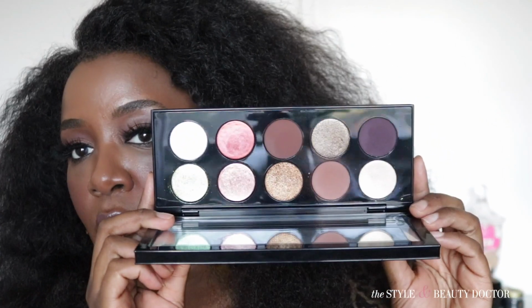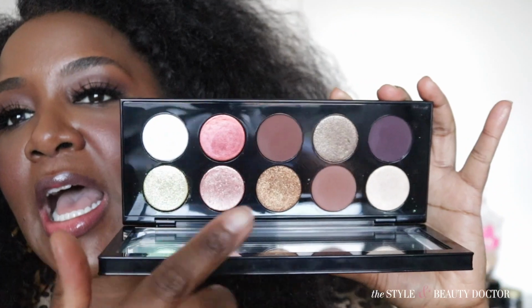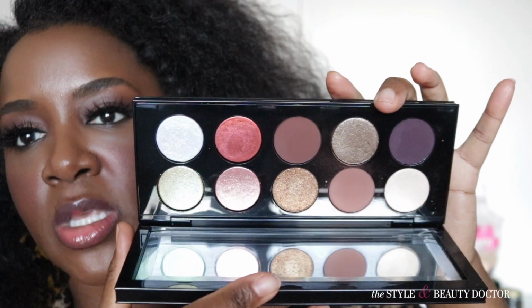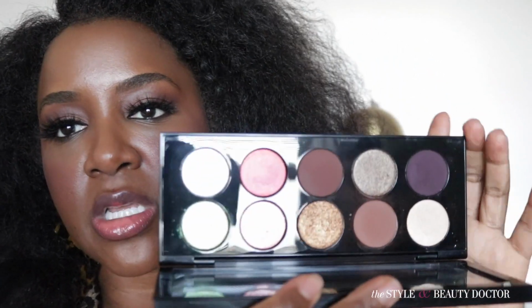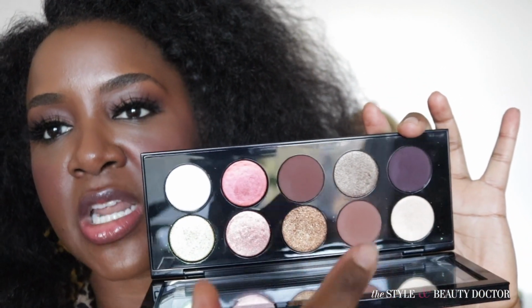This palette is gorgeous. I would spend the money on this. Well, it's over $100, so I would wait for a 20% off sale. But I would actually buy this with my own money. It's just that I did not. I love this palette. It might look a little washed out in the video here, but you can get so many different looks.